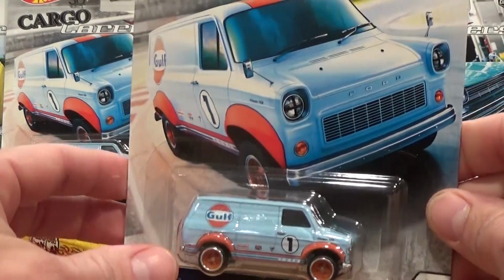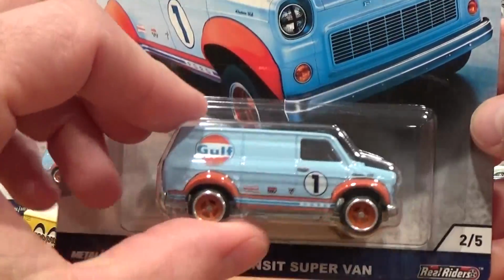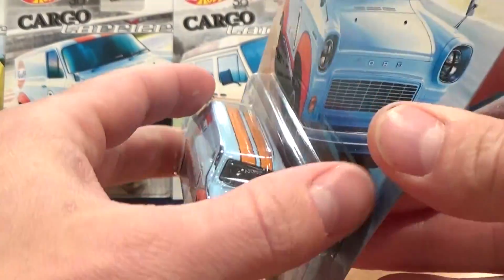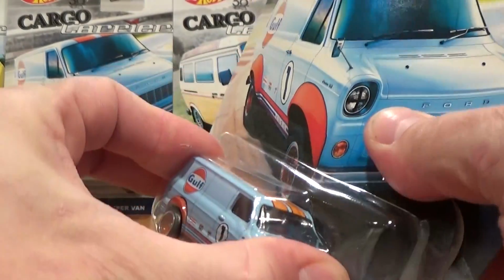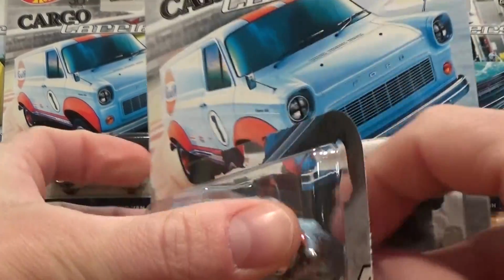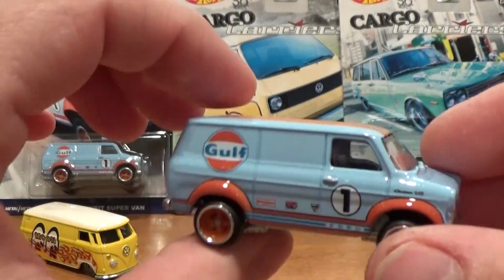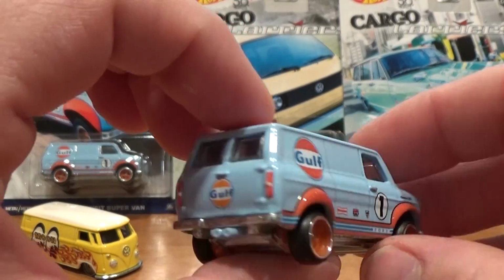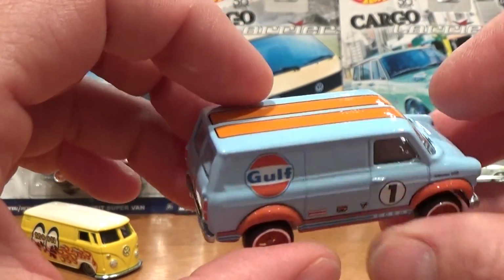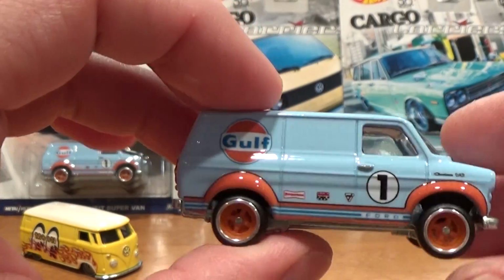In my area there are two peg warmers, and this is one of them, the Ford Transit Supervan, which, you know, on the surface of things, just taking a look at these, seems strange because it is a really nicely painted vehicle. It's an awesome van. It's heavy duty. It's got the Golf tampos on it, which is kind of all the rage as far as decorations go currently in all brands of vehicles 1/64 scale.